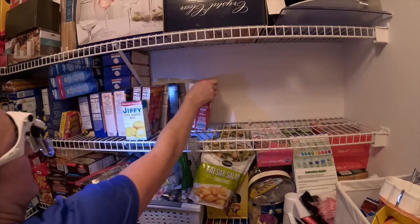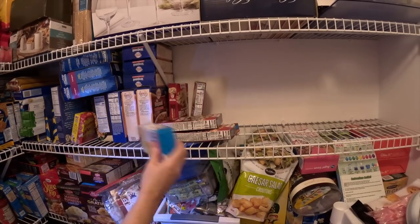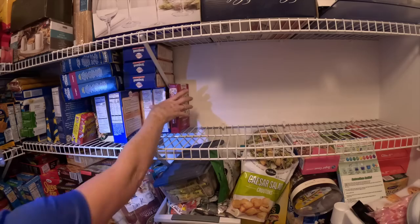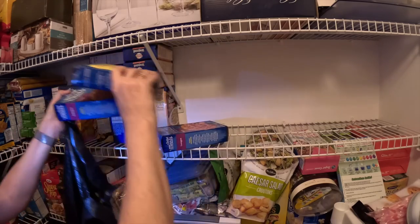The internal debate of expired food versus sell-by dates. I anticipate receiving comments and questions about this topic. Let me clarify that during the organizing process, I came across food items that had expired over a range of years from 2012 all the way to 2022.